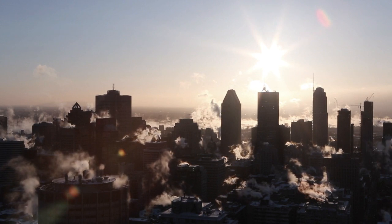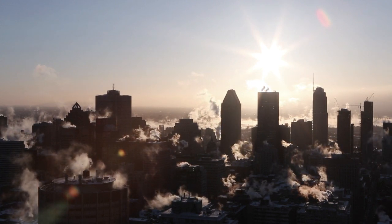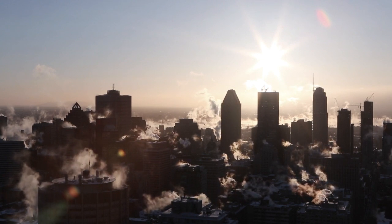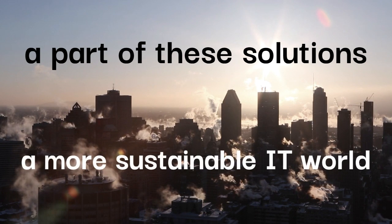Of course, we cannot say that open source software and other open technologies are the perfect solutions to our world's problems. But they might be a part of these solutions, and they might contribute to the creation of a more sustainable IT world.